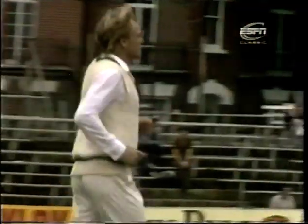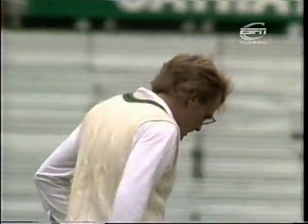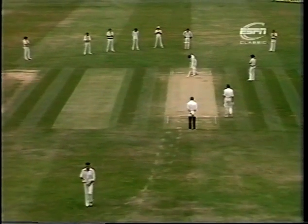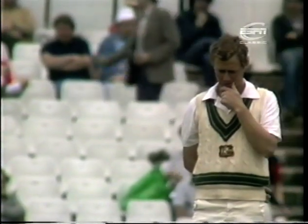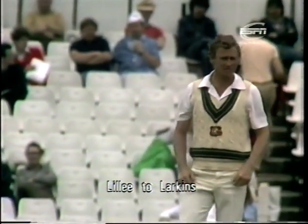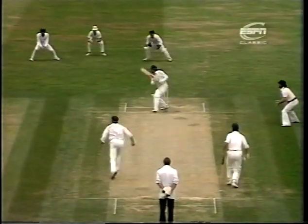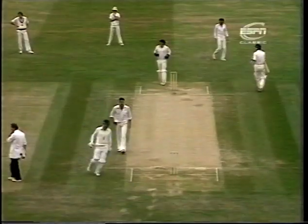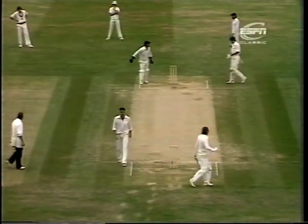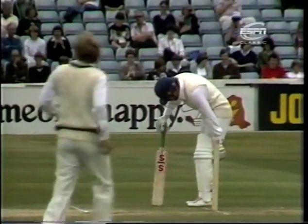Fielder there, Dirk Wellham. And I would think he had a pretty good night's sleep last night. Thoughtful Kim Hughes there, just behind on the leg side. And Larkins is away. Just a nice quiet push off the back foot. And always nice to get your first run in a Test innings.